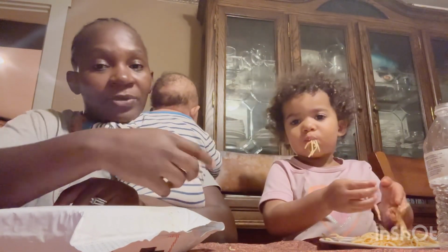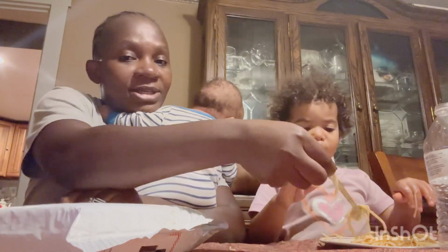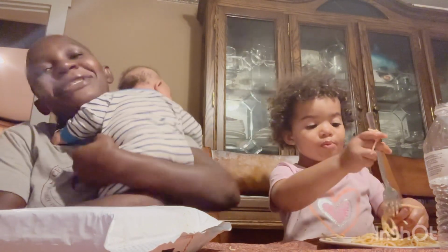Maddie has a fork, by the way. She chooses to eat with her hands. See, that's a fork. She just feels like the fork gets the food slower, so she's using her hands to eat.